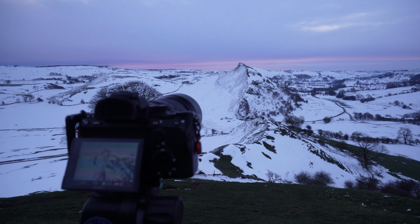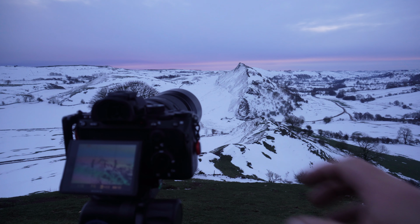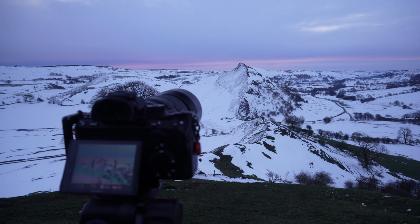There we go. And that looks beautiful. That lovely pink sky. I think I'm going to just change that composition there. I might even pano it actually, but do a vertical pano. Let's have a look. Yeah, I'm going to do a vertical pano. I'm in at about 100 mil, 70 mil weren't quite enough.